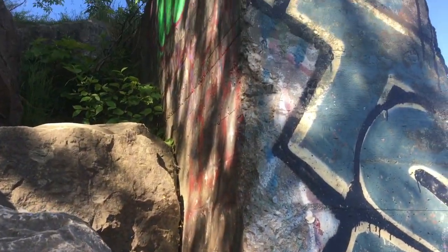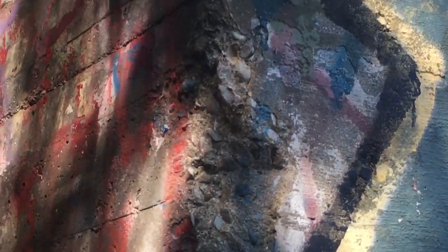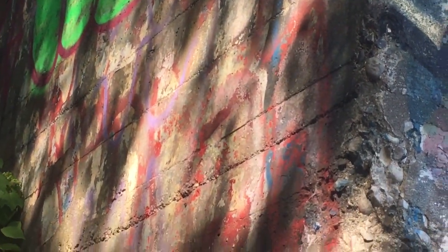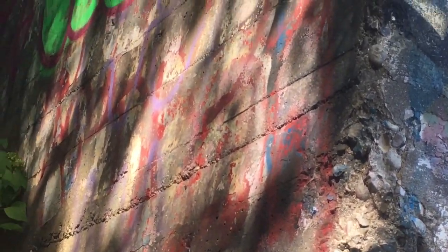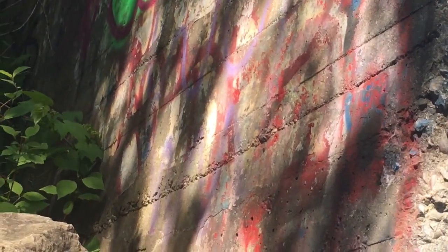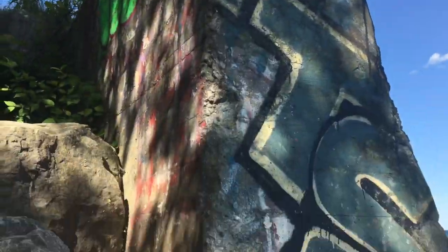And this is the back of it. And there's a nice brick line. Right, where's my finger? Right there. And it's crusting up along that brick line.